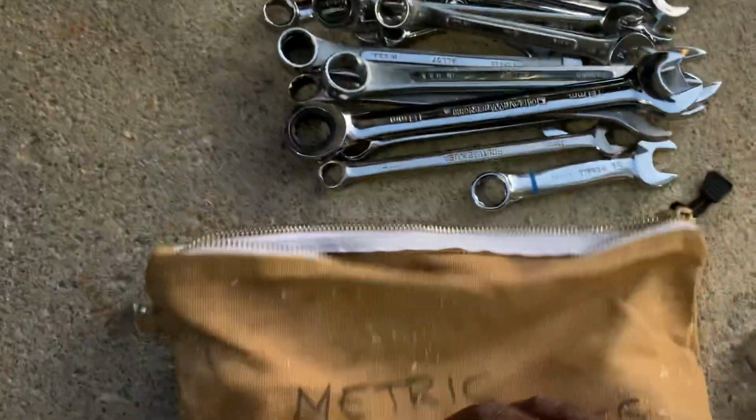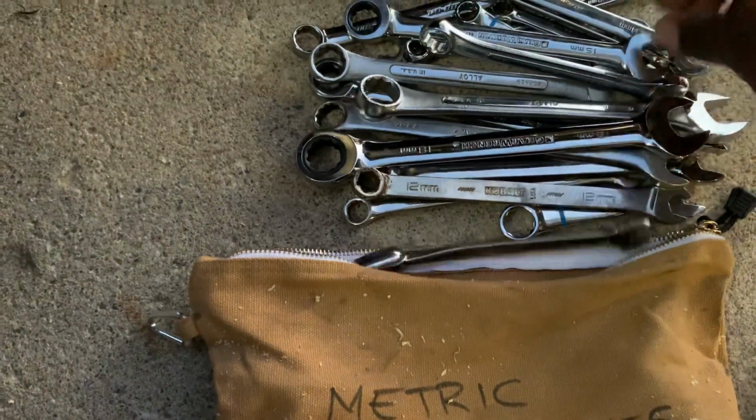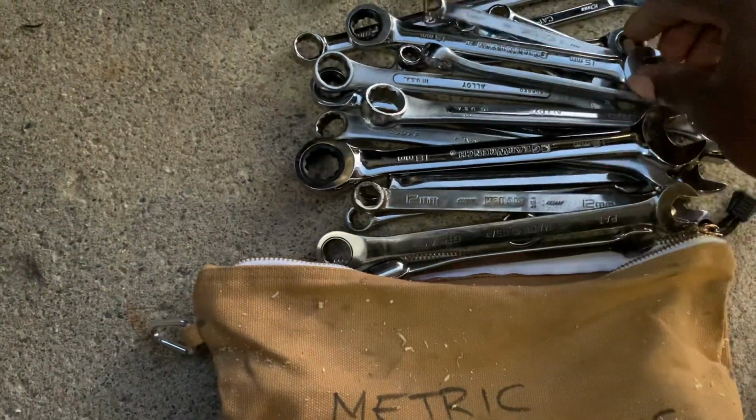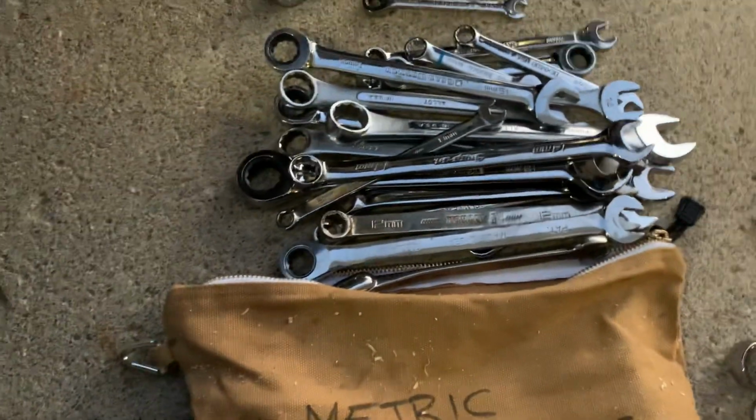And then for metric wrenches, the same thing kind of continues. Cobalt USA, Matco, more USA stuff, Snap-on here. So it goes on, right?